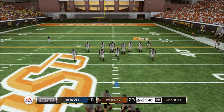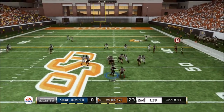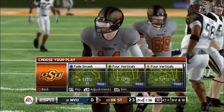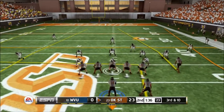From the 47-yard line, second down. Wants it all, going deep. They're really fortunate that wasn't intercepted. Not a very smart decision by the quarterback. He had no shot at completing it. Third down now, and they need to get it down to the 37.